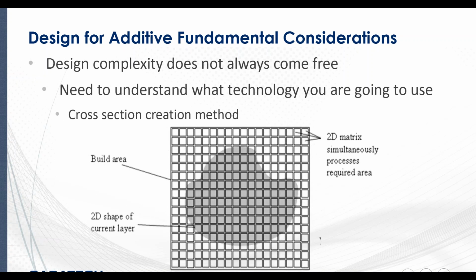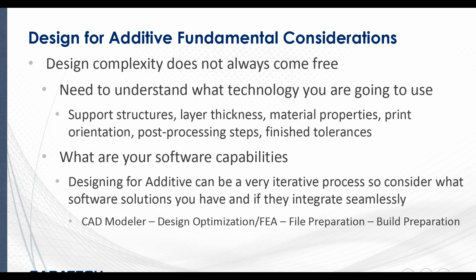Then you have the third method, which is considered flash. There are a few technologies out there right now, primarily using DLP technologies, that would be considered flash technology, which actually expose the entire cross-section at one time. So when you combine this factor with those 7 modalities, that will give you a much better feel for the actual process, and that will then allow you to determine whether or not you are going to have support structures, how those support structures might actually interact with your part, layer thicknesses, material properties, things like that, that will go into account when considering how you're actually processing and creating your parts in additive.